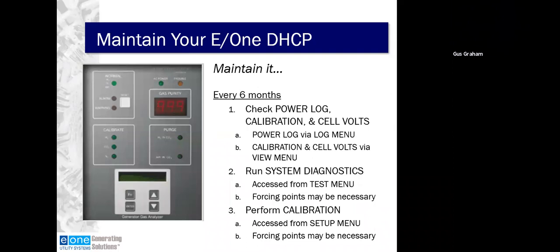So in addition to your daily and weekly, we've got a biannual checklist that should be performed. The first is through the multifunction display, checking your power log. There's several circuit boards within the DHCP that rely on different power sources. The power log records the value of those power outputs, and that is accessed through the log menu. The next thing to do is to view your calibration parameters and your cell voltage. Those are viewed through the view menu.